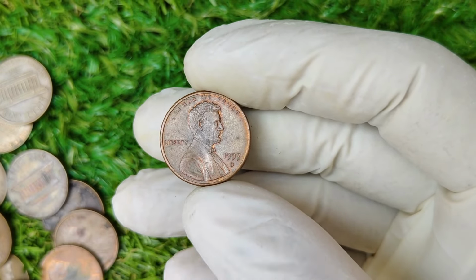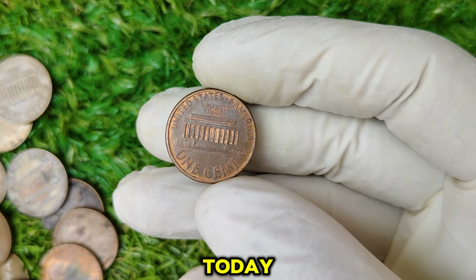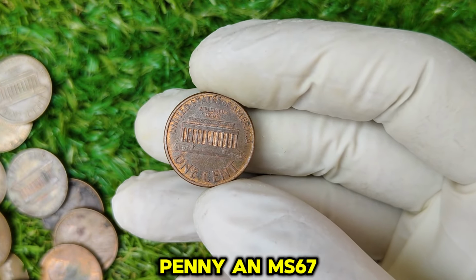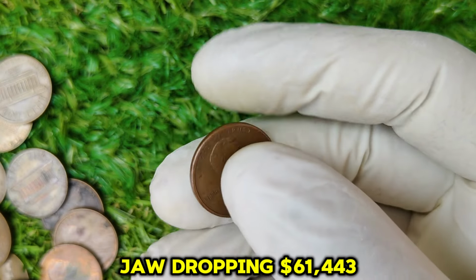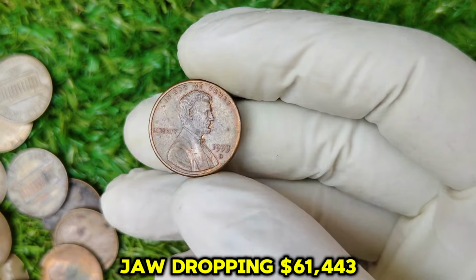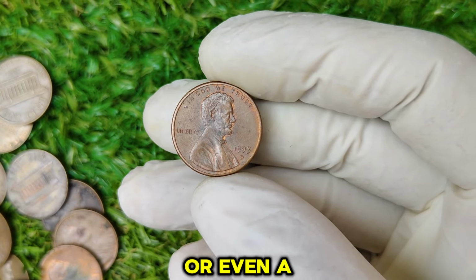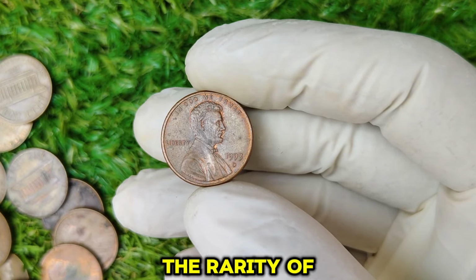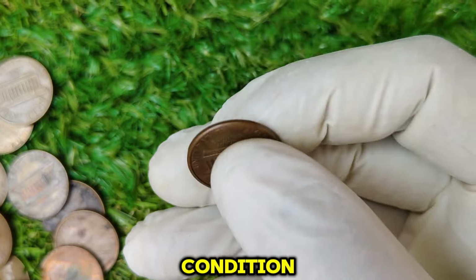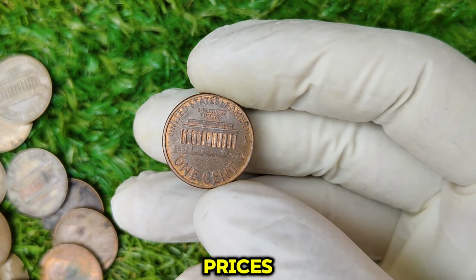Alright, now let's talk about what everyone wants to know: the current market value. As of today, a 1993 D penny in MS67 condition has sold at auction for a jaw-dropping $61,443. That's right, this single penny could be worth more than a new car or even a down payment on a house. This high market value is driven by the rarity of finding one in such pristine condition, coupled with strong demand from collectors who are willing to pay premium prices.